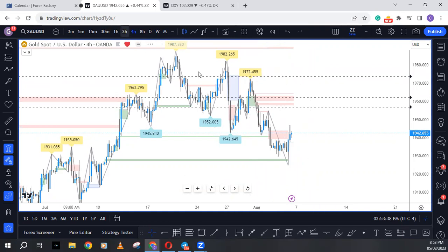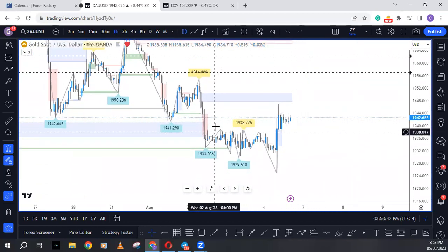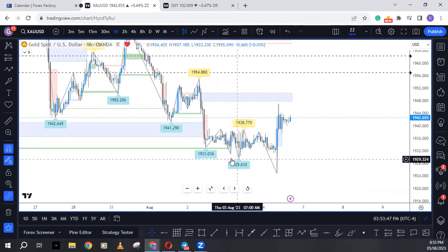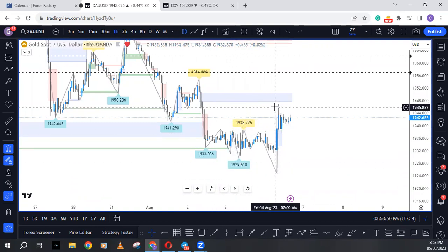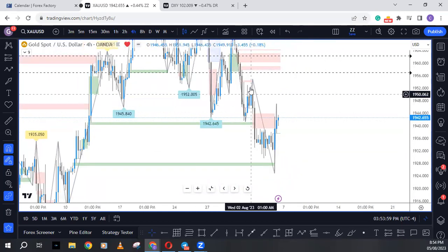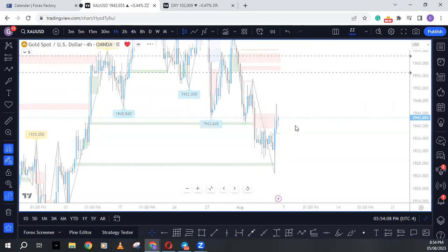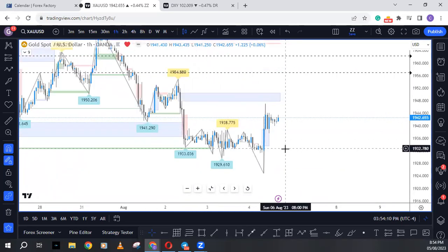So going into the lower time frame, the 1 hour, we already have a change of character. Good close up. 1929.61 has been swept by price, creating a bullish breaker. So you'll be waiting for a retracement down because price is being checked by this 4-hour bearish order block with the fair value gap. You can see price did not close above it on Friday. So there's a possibility of a retracement.